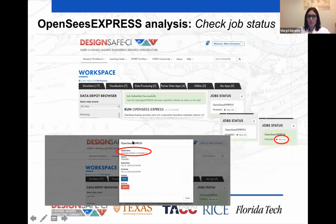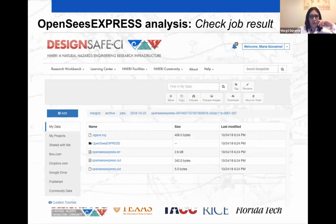First of all, at the top, you will see the name that you assigned to the job, what the application is that you were using, what the status is, and then the time when it started and when it finished. After that, you have something very useful, a direct link to the output, which you can reach by clicking on the view button, and that will bring you directly to the folder with all the output.